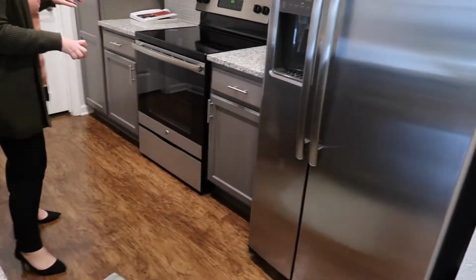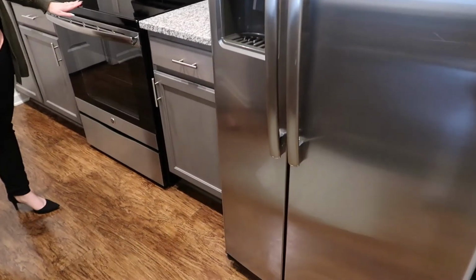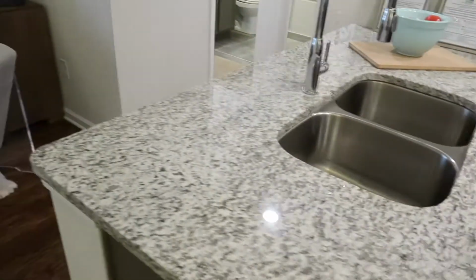You do have the microwave mounted, beautiful glass top stove. So it's all nice, brand new appliances that we just opened up a year ago. Oh, okay. Nice. We just had our 1-year anniversary last month on the 1st.